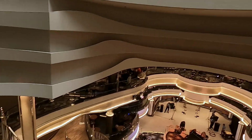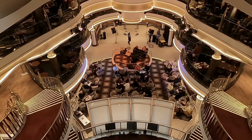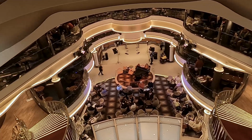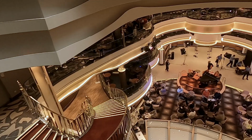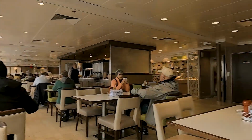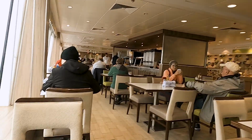There's still signs of life out here. Quite a lot of people sitting, playing cards, listening to music. Yeah, a lot of non-seasick people, so that's good. Up at the Garden Cafe, there's a fair amount of people up here.